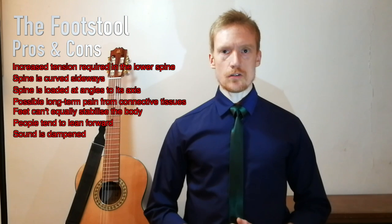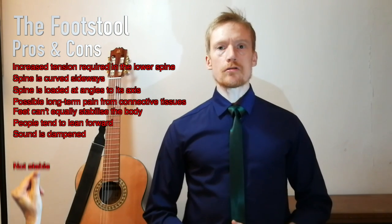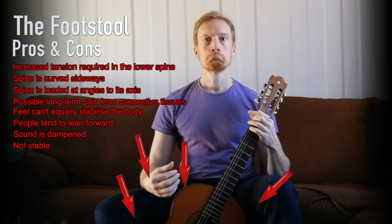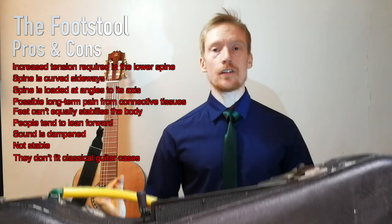Contact between the edge of the instrument and the thigh dampens the sound slightly. The instrument is not very stable, requiring 4 contact points to keep its position. And footstools don't fit in classical guitar cases.